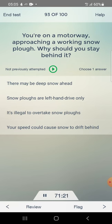You are on a motorway approaching a working snow plow. Why should you stay behind it? There may be deep snow ahead. Snow plows are left hand drive only. It's illegal to overtake snow plows. Your speed could cause snow to drift behind. So, which one? Second one, left hand drive only. There may be deep snow ahead.